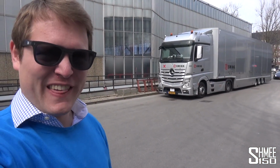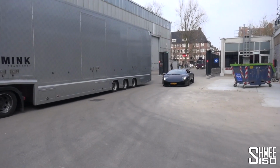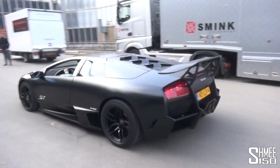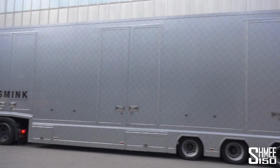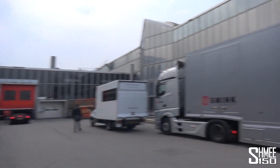Here comes the truck then, but what's also cool is the car right behind it, a Lamborghini Murcielago SV LP670 Super Veloce, satin black, Nero Nemesis the colour. But this is our truck to be unloaded. That's also got a very noisy exhaust. I can hear as it's bowling away.